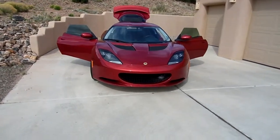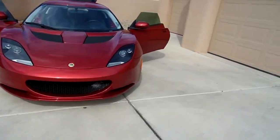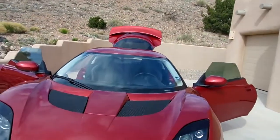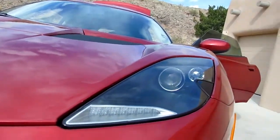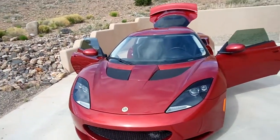Okay, I'm going to try and give you a video of the Evora here. I did some cleaning and waxing. Missed a couple spots on it today. That's okay, it'll get better. Hopefully this comes out okay.